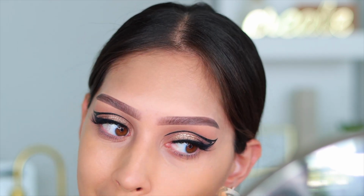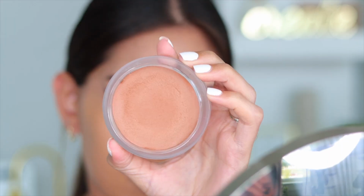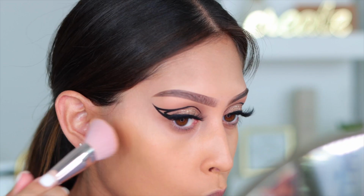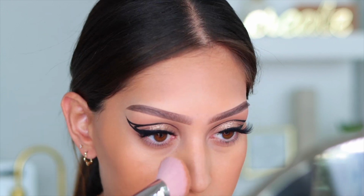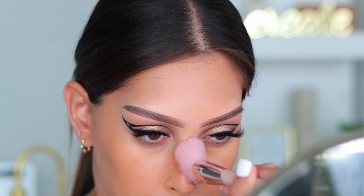As far as cream bronzer, I wanted to go in with an oldie but goodie. This is from Soul Body. You can purchase Soul Body on ColourPop's website. This is their face and body bronzing balm in the shade medium. I forgot how much I love this product. It is so good. It's affordable and you get so much product. So I just went ahead and bronzed my skin with that.